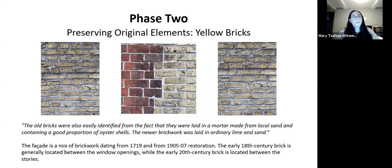Mercero wrote in his findings that the old bricks were also easily identified from the fact that they were laid in a mortar made from local sandstone and containing a good proportion of oyster shells because we are on Pearl Street. Full circle. The newer brick was laid in an ordinary lime and sand. So the early 18th century brick is generally located around the window openings, while the 20th century brick is located between the stories, probably when they were doing reinforcing.